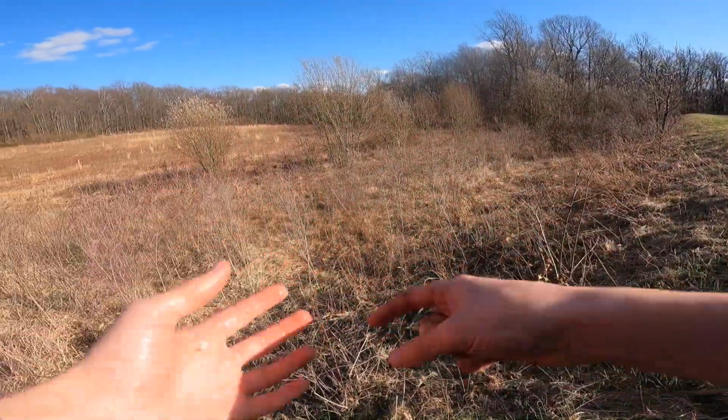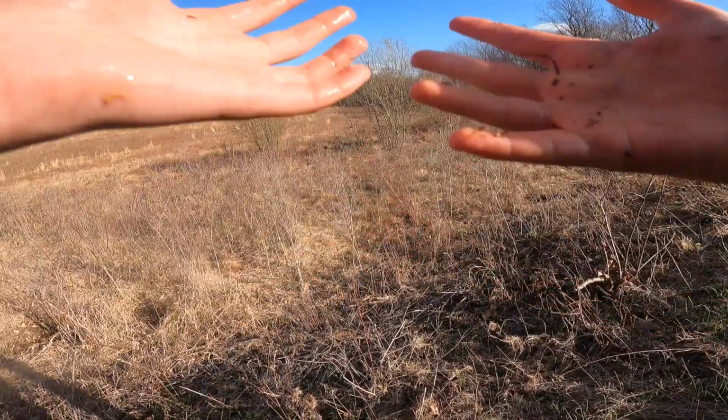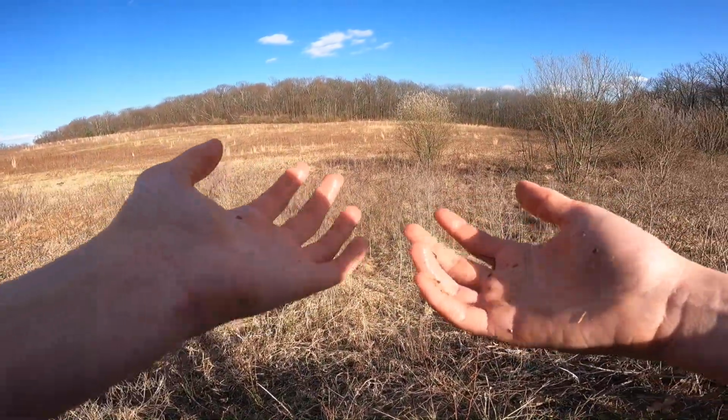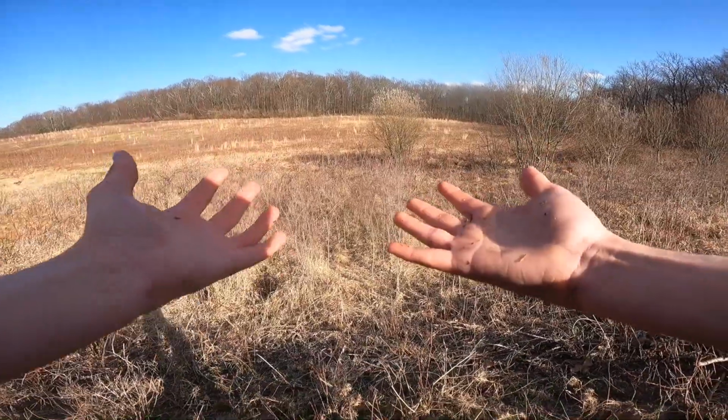So good little fish, first one of the day. Now let's get back out there. Let's see what else we can catch. I'm targeting bass, but a good fight from a trout like that, that's always appreciated. So yeah, let's get back out there and see if we can get on any more.